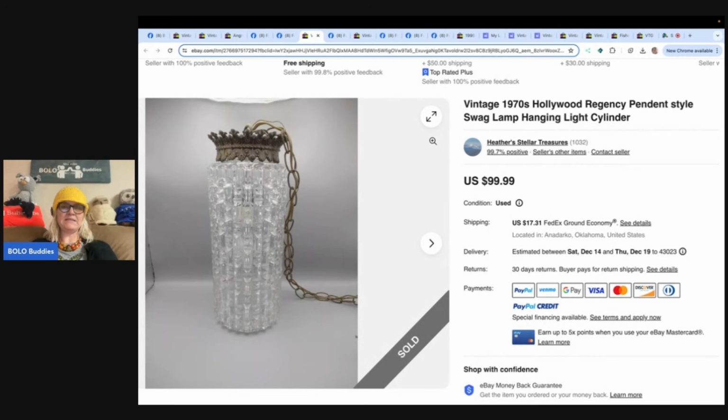Vintage 1970s Hollywood Regency pendant style swag lamp. How beautiful is this? This pendant is one of two, both sold to the same buyer for $99.99 each. Bought for $10, she thinks, at a garage sale. They're from the 70s and weigh 8 pounds each. eBay store is Heather's Stellar Treasures.